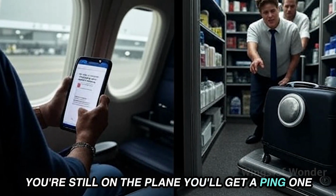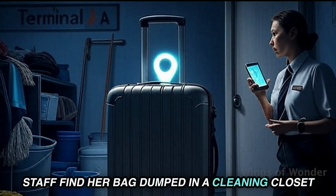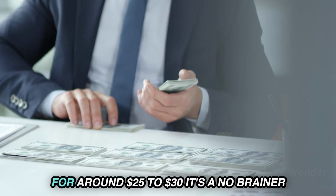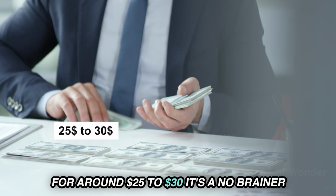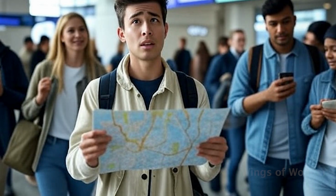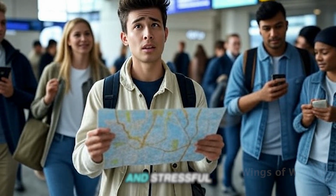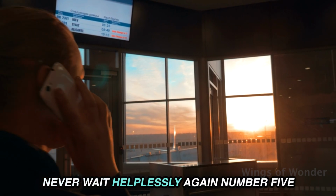Already spinning on the carousel while you're still on the plane? You'll get a ping. One traveler even used her tag to help airport staff find her bag dumped in a cleaning closet behind the wrong terminal. For around $25 to $30, it's a no-brainer investment, because relying on the airline alone? That's like using a paper map in 2025. Slow, vague, and stressful. Never wait helplessly again.